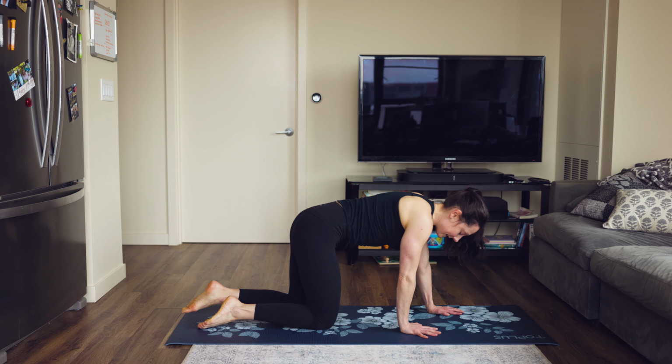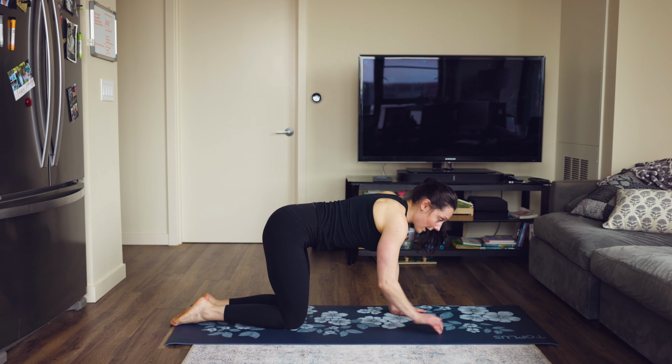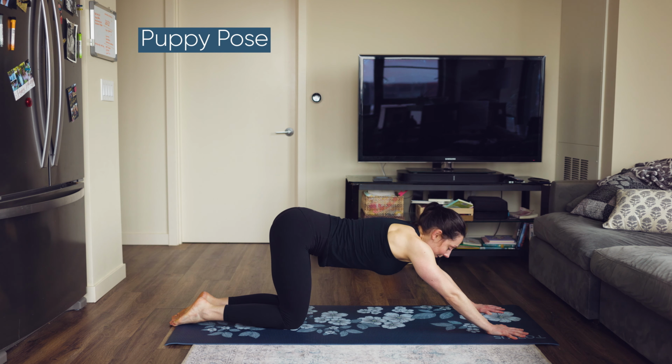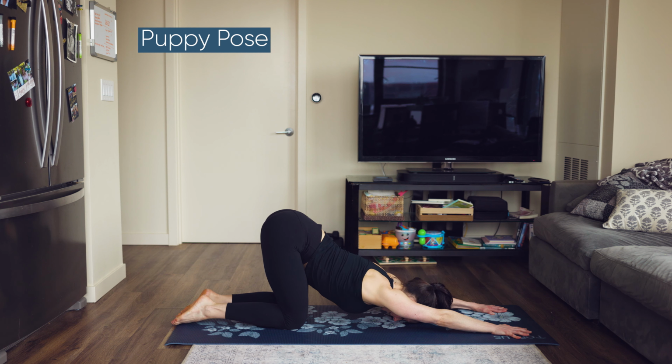We're going to still be in our tabletop position, knees under hips, and then I'm going to have you walk your hands forward to a nice angled position. Really want you to actively reach your tailbone towards the sky. Let your forehead fall down to the ground, pushing your forehead into the ground, reaching your heart towards the ground as well. We're going to stretch through that upper back and your shoulders.